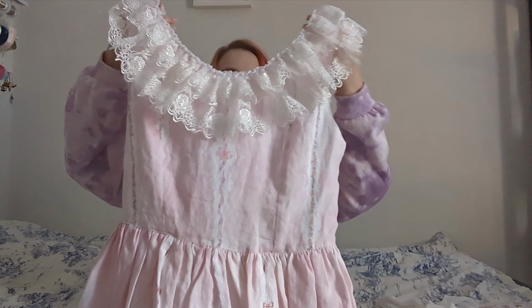The lace is very lovely, with the peony theme going on it. Those of you who don't know, peonies are my favorite flower, so this is very special in that way too. And it has shirring on the back. And yeah, it's very pretty. Yeah, and it's linen. I'm gonna love this dress so much.